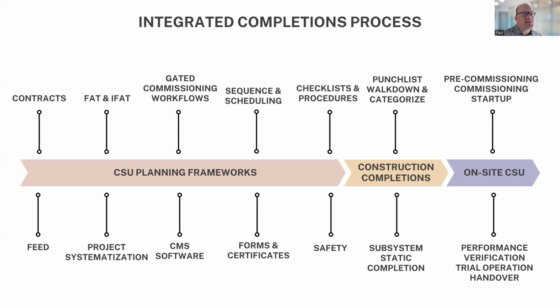So first, why is it called integrated completions processes? Well, that's because commissioning is integrated into all earlier stages of projects during our procurement processes when we're developing contracts, during our design processes, preliminary design reviews and detailed design reviews, during our construction processes, our construction quality processes. We need to have commissioning integrated, and particularly during our construction completions processes as we're transitioning from completing construction and moving into commissioning activities. It's the only way projects are successful when you standardize your commissioning processes early in projects to give your projects a strong finish during commissioning.